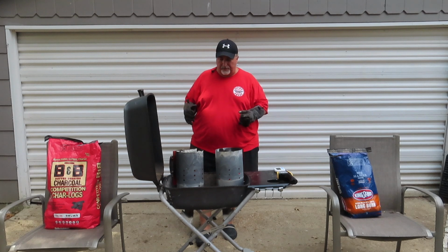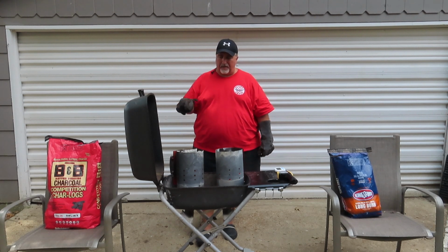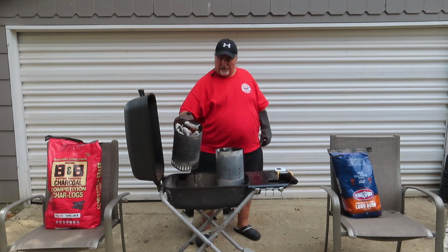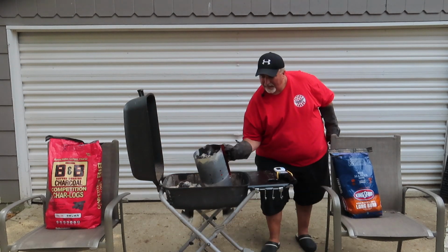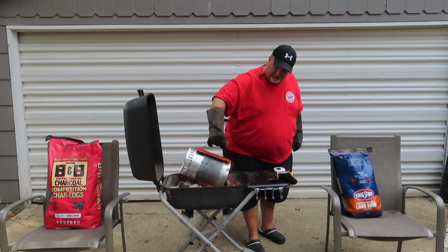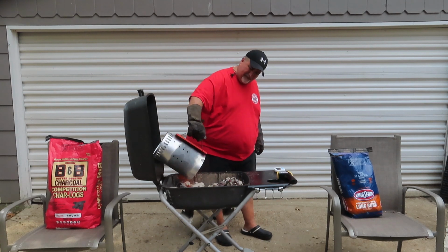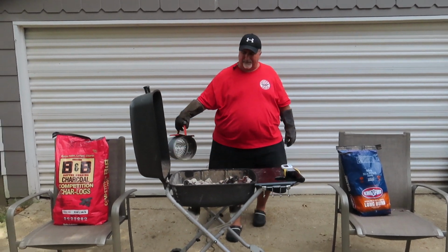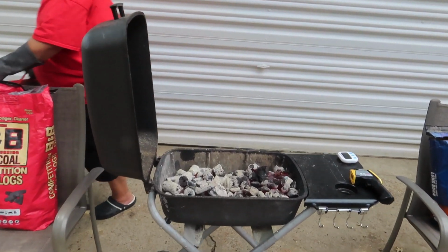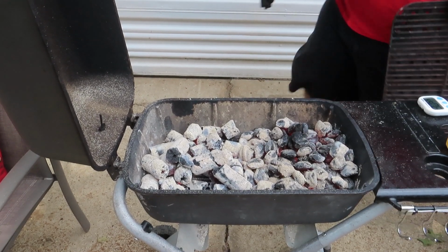That's 30 minutes. So, I don't know which one I'm gonna drop first. I guess I'll drop the big ones first. Here we go. And here goes the Kingsford. Okay. Okay, there they are. On goes the grill grate. There.